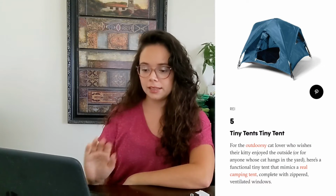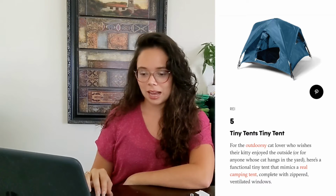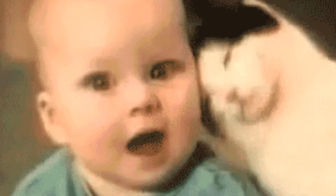All right, next we have Tiny Tent's Tiny Tent. It's for an outdoorsy cat lover. I would also not really care for this. I know there are some cats that do go hiking with their humans, so this could be something, but if it's inside the house, it just seems out of place. And if it's for outdoors, I don't know how much a cat would like to be on its own versus being with their humans. So this would be a definite no for me.